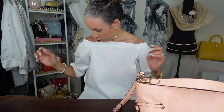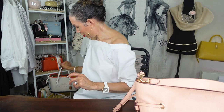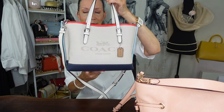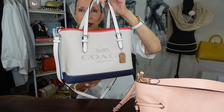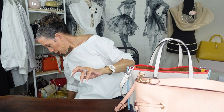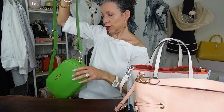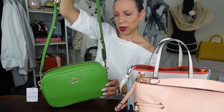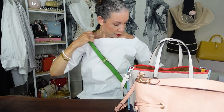Let's see, here is the Andy Faded Blush. Here is, I forgot the names, the Color Block Mollie. Don't forget her. We've got the Jamie camera bag, which is great for crossbody because I'm looking at how this swings. Is that gonna annoy me? You know how sometimes purses will annoy you with that swing? But I think once it's on across your body, it'll lay.